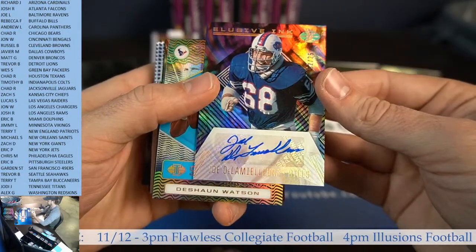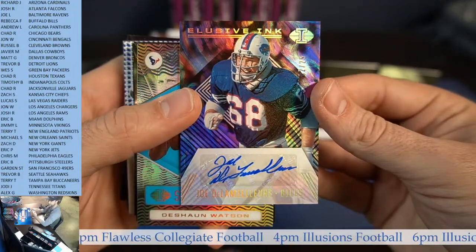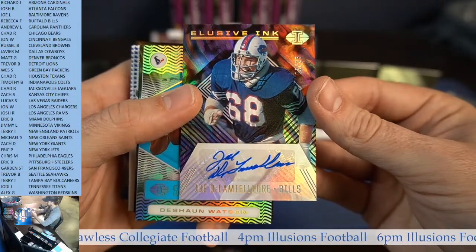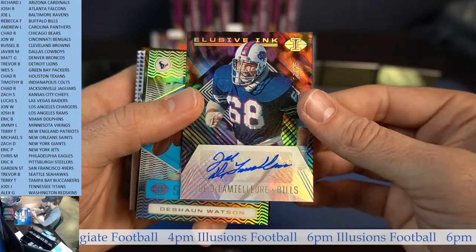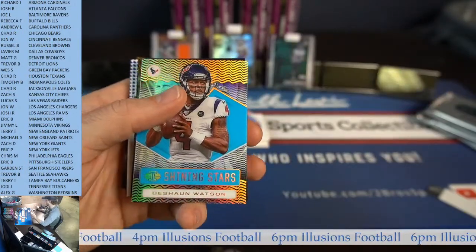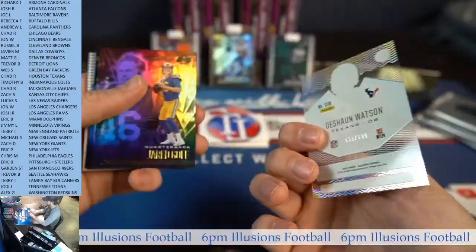$3.99 and $3.95 of $3.99. De La Malier to 25 Elusive Ink. I've gotten one of these before. De La Malier. Is that going to Bills? There's a bill in there for you, Becky.